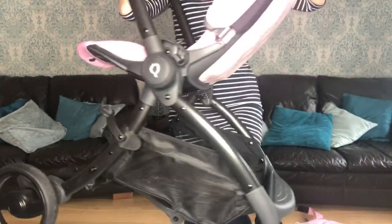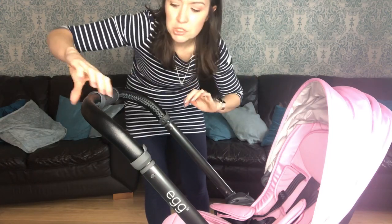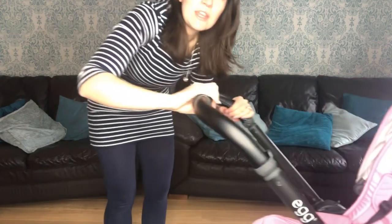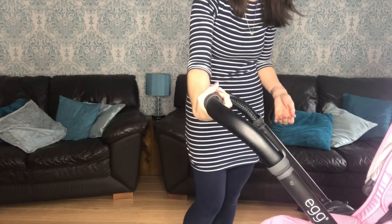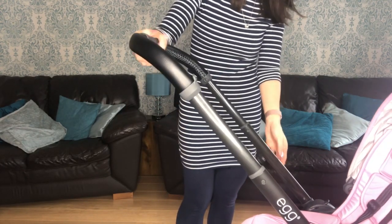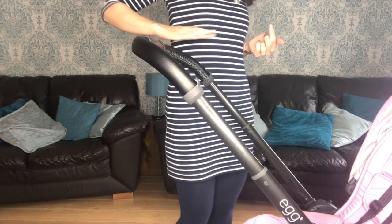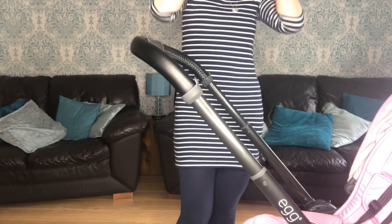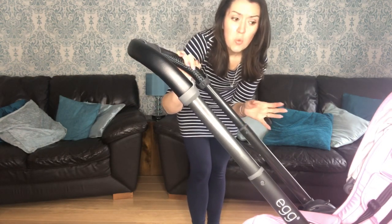I'm going to show you the fold, and then I will take the camera down and show you around the pushchair a bit more. So the handlebar extends up really quite high. Now I'm quite short, I'm only 5'4", and that is literally up to my ribs. So my husband, who is 6 foot, 6'1", can actually push this without any hassle. This is the highest handlebar that we've had before. So yeah, quite pleased with that.